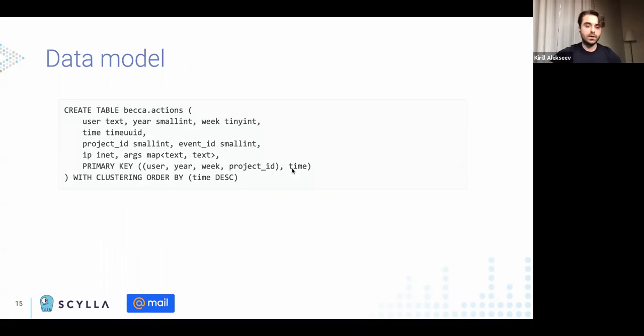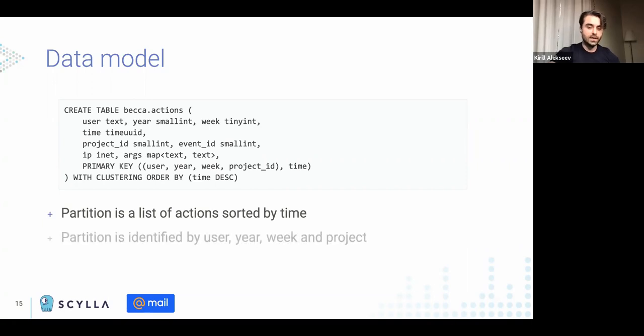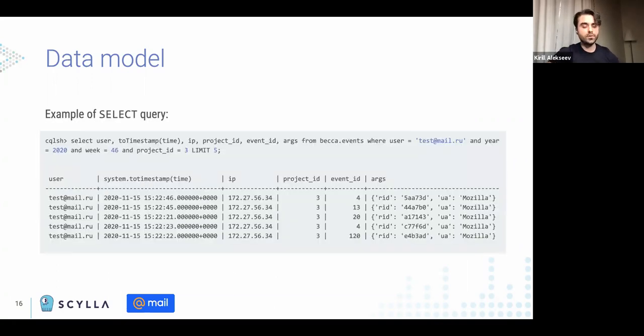So this is how the column family looks. As I already said, every action has its user, the time when it was committed, project ID, event ID, and so on. Basically, every partition is just a list of actions sorted by time, and every partition is identified by user, year, week, and project. Here's an example of a select query. The client must provide user, year, week, and project. Limit is an optional parameter, and this query returns a bunch of actions committed by some user.